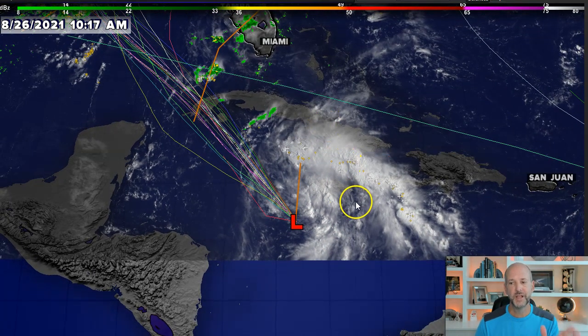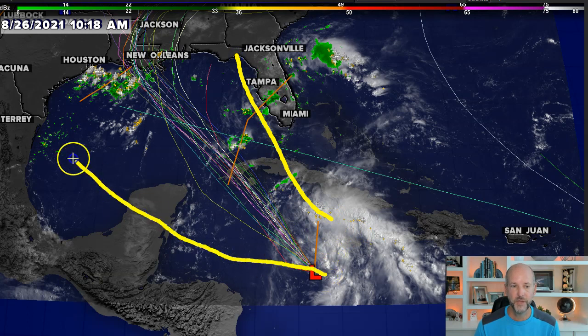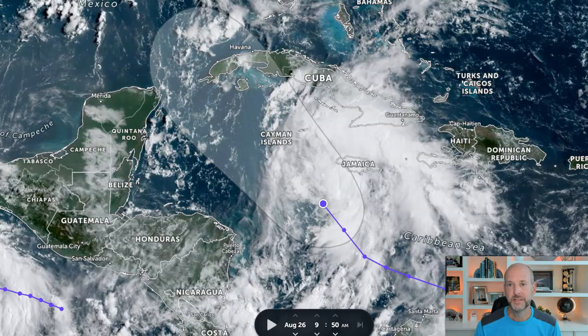This is why there's a lot of uncertainty with this system, and until the low-level center forms, I would honestly say anybody in the entire Gulf Coast needs to pay attention, because if it forms further north, that means more of the northern and eastern Gulf is at play. If it forms a little further south, that means more of the western Gulf is at play. But right now, if you pick the middle of that, that obviously ends up being the central Gulf Coast.